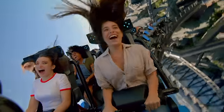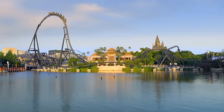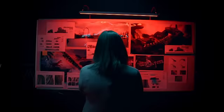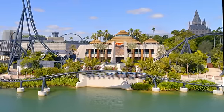I think the fact that coasters are so aspirational and is really about facing a fear and accomplishing something you didn't think you could do, I'm really, really looking forward to that moment when another guest will get that experience of realizing what they can do. For the team at Universal Creative, it's time to celebrate. And then, right back to the drawing board on their next amazing attraction.